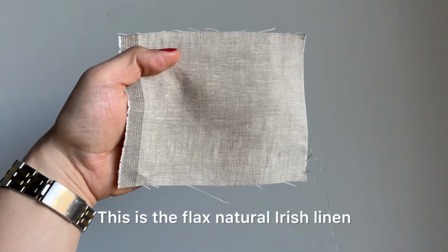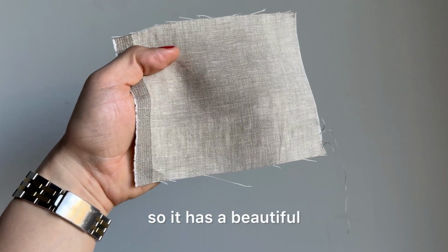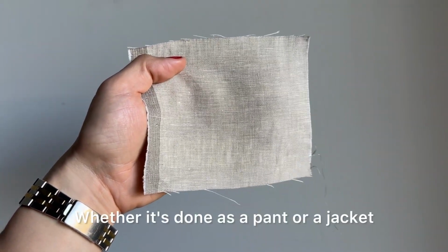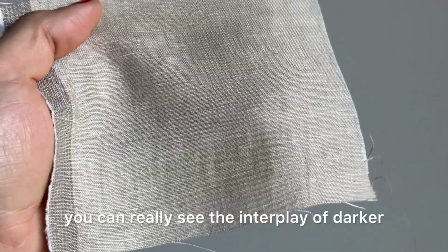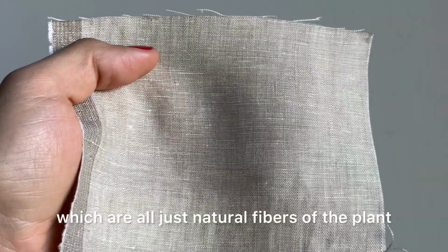This is the flax natural Irish linen. The yarn here is undyed, so it has a beautiful and classic off-white color. Whether it's done as a pant or a jacket, this is a super elegant summertime staple. And when you get close, you can really see the interplay of darker and lighter yarns, which are all just natural fibers of the plant.